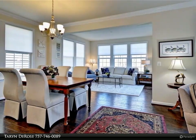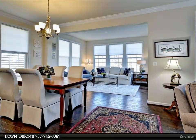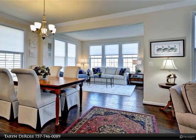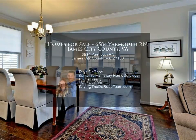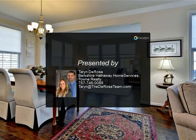Lower level features a spacious den, additional bedroom, office and climate-controlled walk-in storage. Rear oversized deck and private wooded conservation area is the icing on the cake for this gorgeous home, which is complete for all your entertaining needs. Do not let this amazing home get away.